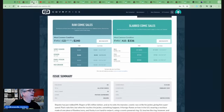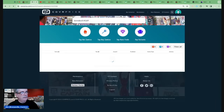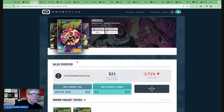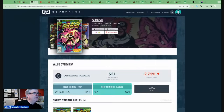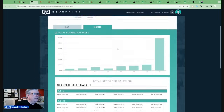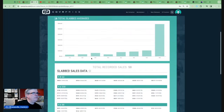Daredevil 169. How high is that in a 9.8? I mean, that should be about, even though it's a newsstand, it's not that late. It's a 1981 book. So it should be more or less in line with the $800 in a 9.8 for that. Wow. That's bananas. That's what it's been going for.